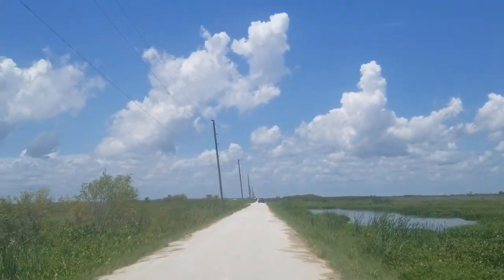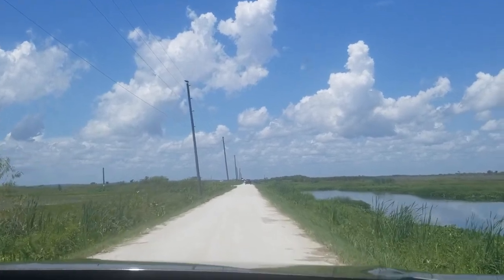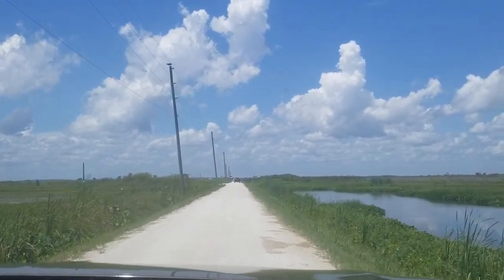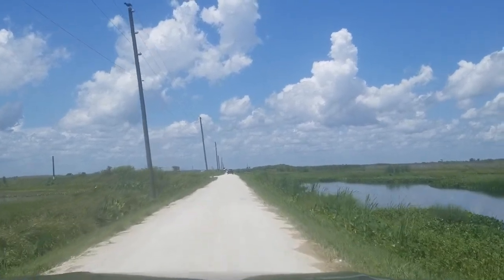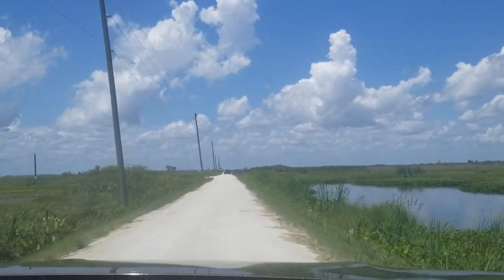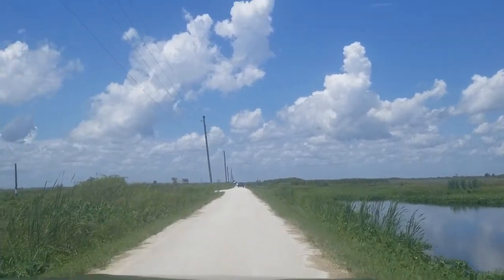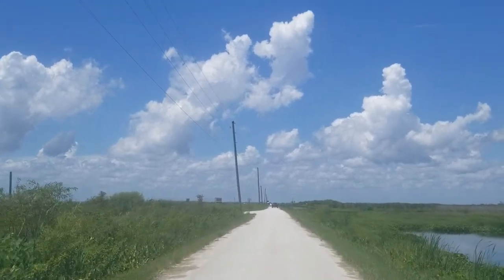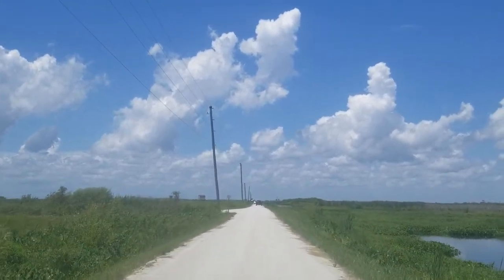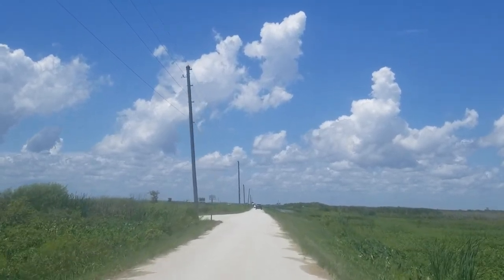And it's just a dirt road that gives me the feeling of riding in the countryside in Bangladesh, and my car stereo is playing some Bangladeshi music too, Bangladeshi folk songs, which I'm really loving to listen to on this ride.